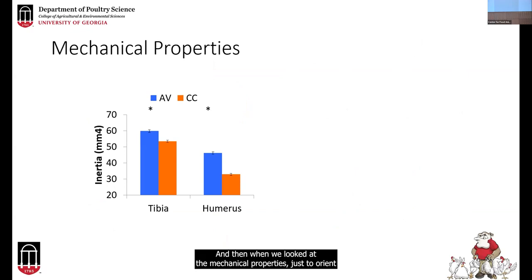And then when we looked at the mechanical properties, just to orient you to the graph, the blue bars are the aviary birds, aviary pullets, and the orange bars are the conventional caged pullets. On the first graph, we have the moment of inertia, or the bending moment. To translate it into simpler terms, it indicates resistance to bending, or when you try to break a bone, the process we call three-point bending or uniform loading. So you put a bone like this and then put a force on top of it at the midpoint and then see where it breaks.